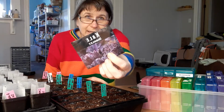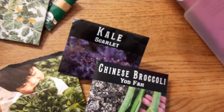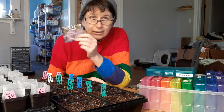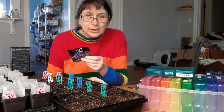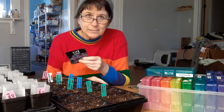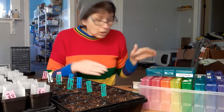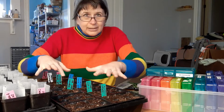For the same reason, it only needs 8 inches, and it's beautiful, and it's kale. I have not grown this. I have grown other, like curly kale, and really enjoyed it in chopped salads, and we like to pan fry it, pan saute it. You need to start at least these 3 things immediately, and I have started my seeds here.